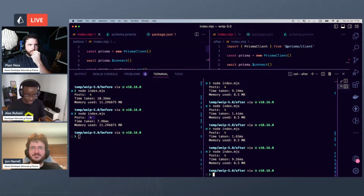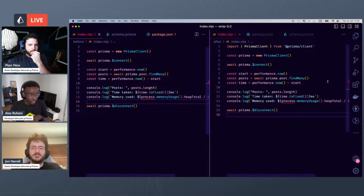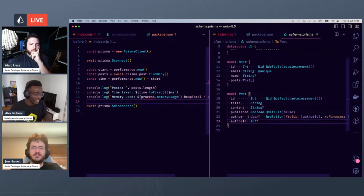If I run it again, there's a spike, but you can see that for most of the requests, it's consistently taking 1.25 milliseconds, and the amount of memory is significantly lower. But the main value of the JSON protocol is when you have a significantly bigger schema, not just two models like I have here.